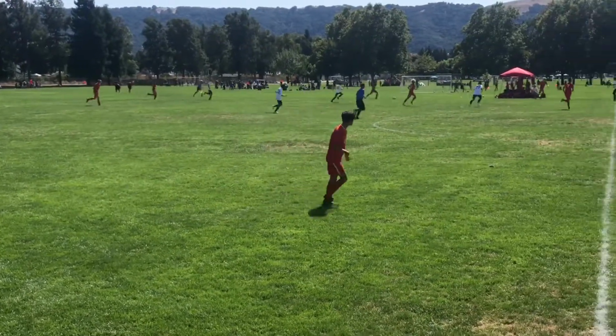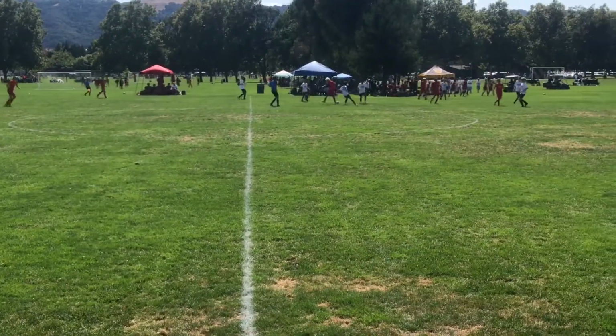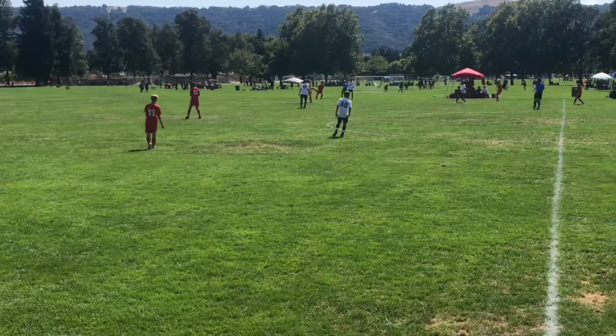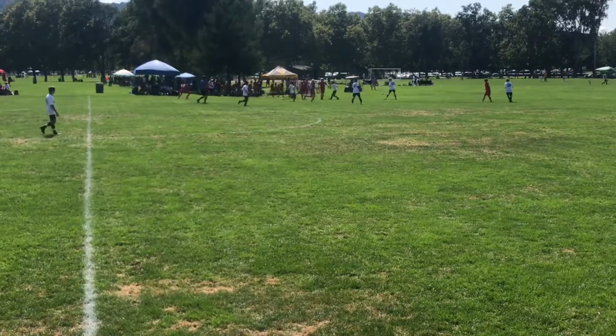Up the line it goes. Here comes Mustang up to the half line. Now into the center. Pressure from Surf. Surf sending it right back. Mustang there. Sending it right back in. It's flicked up. Over to the top. Far side. Headed. Drop down.